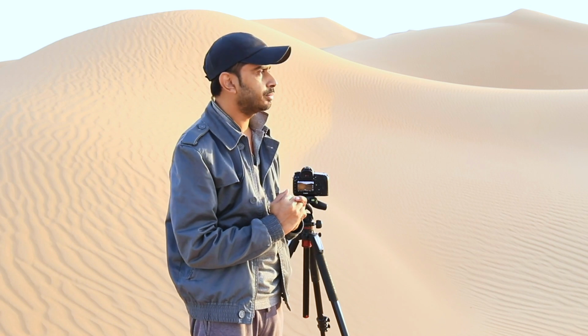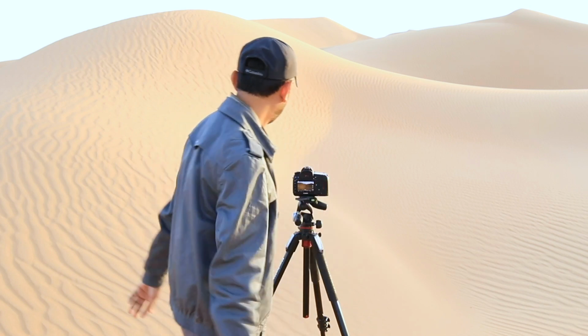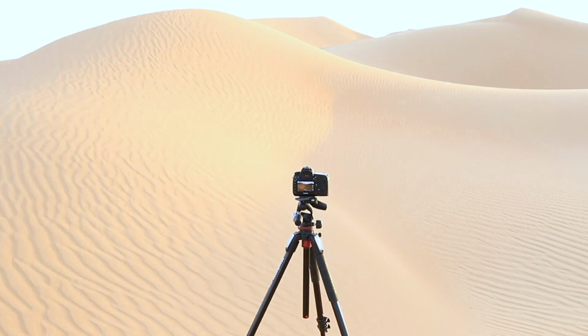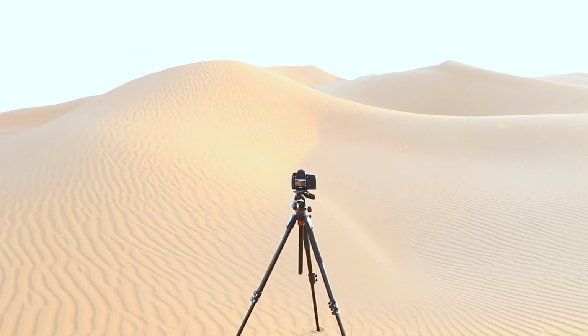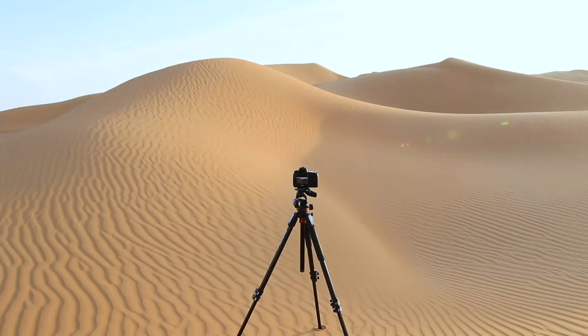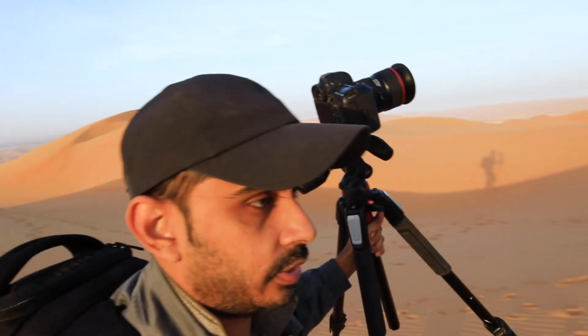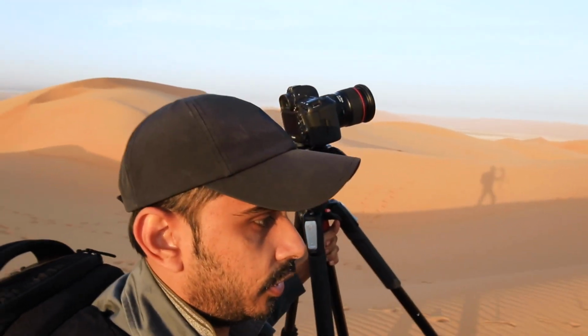Okay, so let's jump to another composition quickly, like I don't know where I can get. Okay, let me switch my camera to the widest. Yeah, I think that's more bright now. Okay, carrying two tripods, walking on the dunes, it's really hard. I'm really very sorry if I'm not in focus.